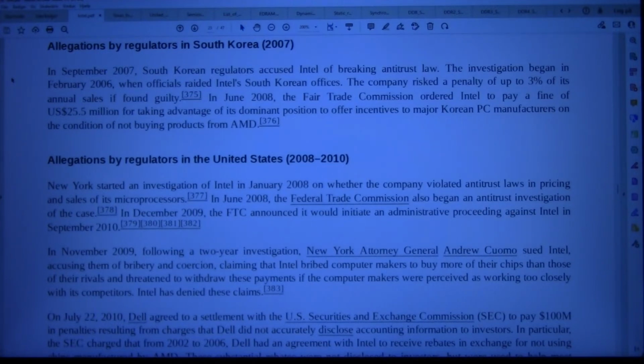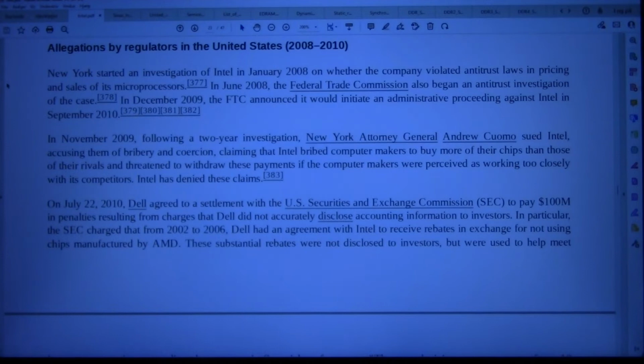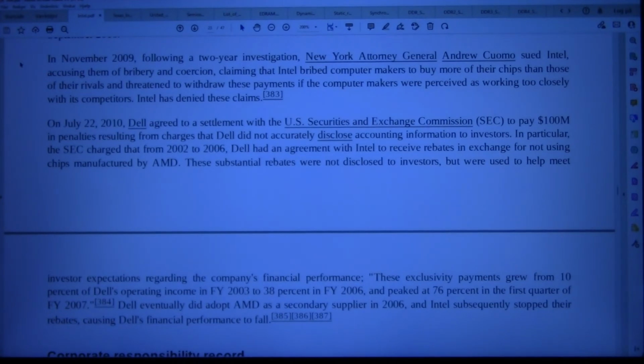Allegations by regulators in the United States, 2008-2010. New York started an investigation of Intel in January 2008 on whether the company violated antitrust laws in price and sales of its microprocessors. In June 2008, the Federal Trade Commission also began an antitrust investigation of the case. In December 2009, the FTC announced it would initiate an administrative proceeding against Intel in September 2010.